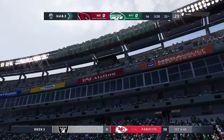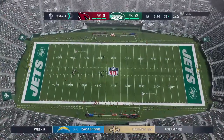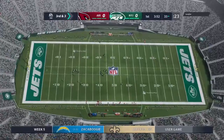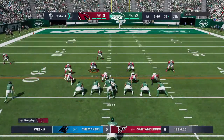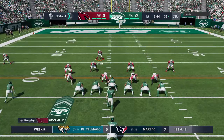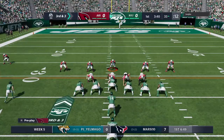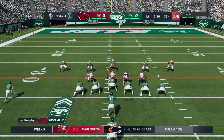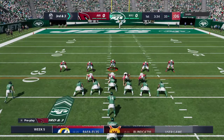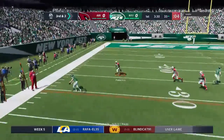3rd and 3. The 8th play of the drive coming up. It's 3rd and 3. 58 to Mike, 58 to Mike. Red 80. Watch safety creeping. Out of the shotgun, here's Darnold.